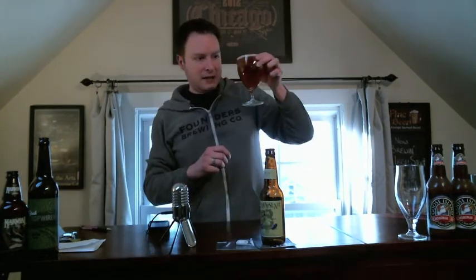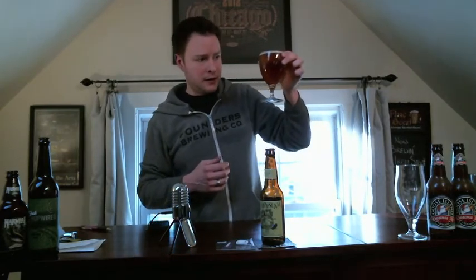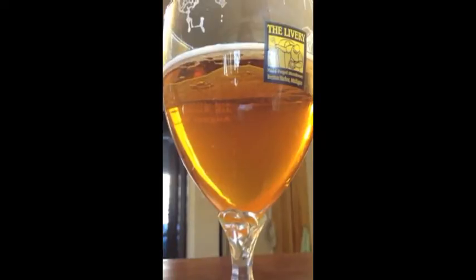So, do not want to spill this. It's got a tiny layer, maybe a quarter inch of foam head on here, but there's a lot of natural carbonation going through. You can see a lot of the bubbles going up through the middle of this glass, and this really smells great, and I can't wait to get another taste of this.